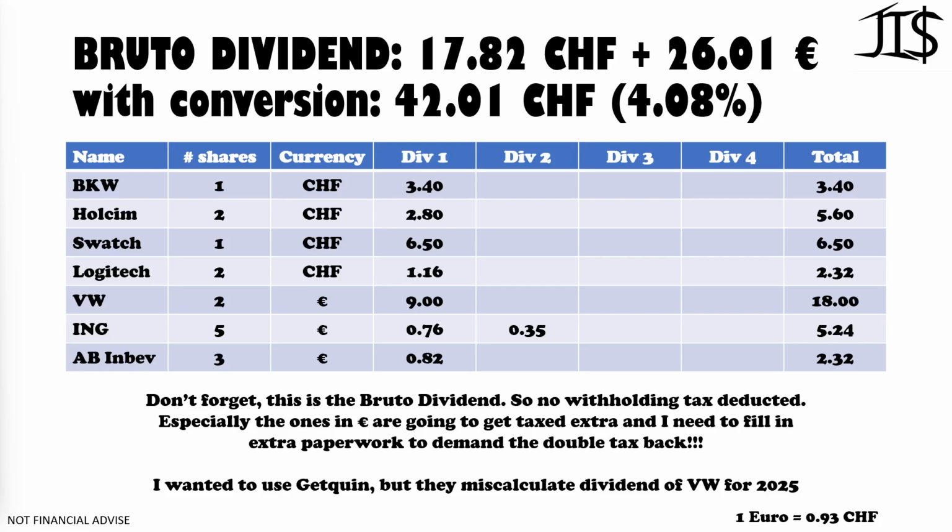And the sad thing is, I wanted to use the print screen of GetQuin here, but unfortunately the dividend of Volkswagen is counted 2 times in their app. So they do a miscalculation for Volkswagen, and as such I couldn't use their print screen for it. And yeah, for them I have around 50 Swiss francs, because they just calculate the dividend of Volkswagen 2 times extra. So it's 53 point and a bit Swiss francs that they say I am going to receive. So I don't know how they get to it, but in June they say that there is an extra payment of Volkswagen, but there isn't one.